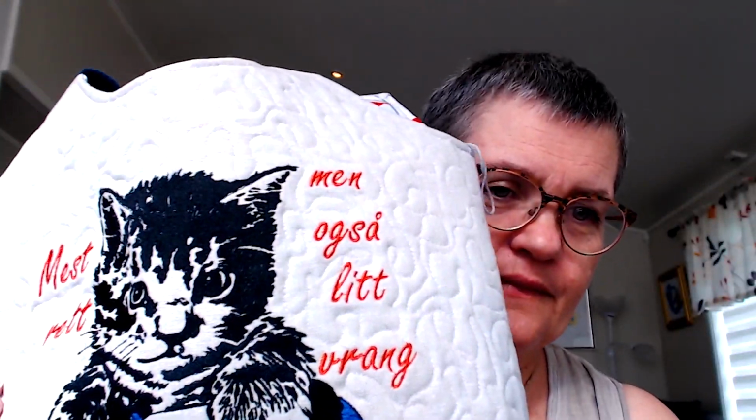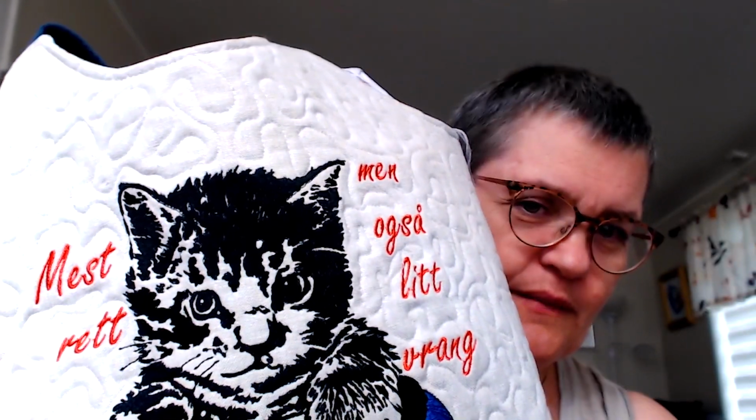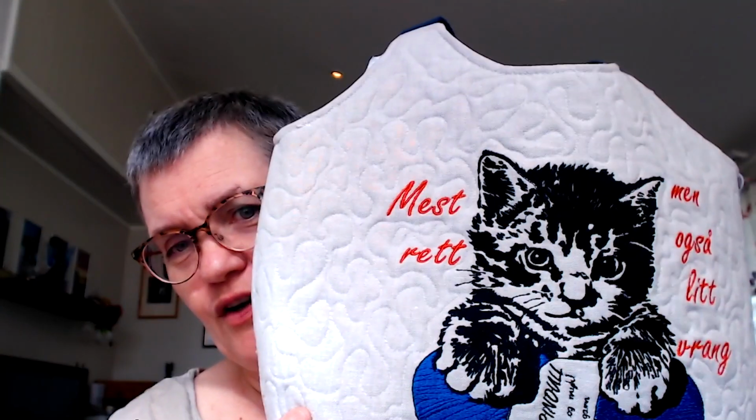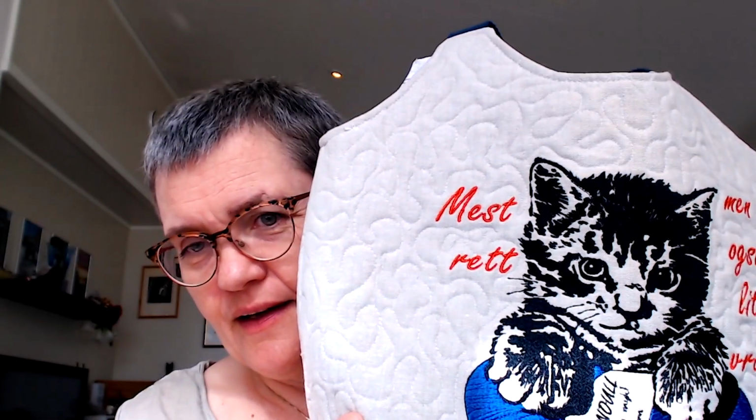And it says "mest rett, men også litt vrang," and that has a double meaning that only works in Norwegian. Because the words rett and vrang have 2 meanings or several meanings in Norwegian, but a knit stitch in Norwegian is called rett, and a purl stitch is called vrang.